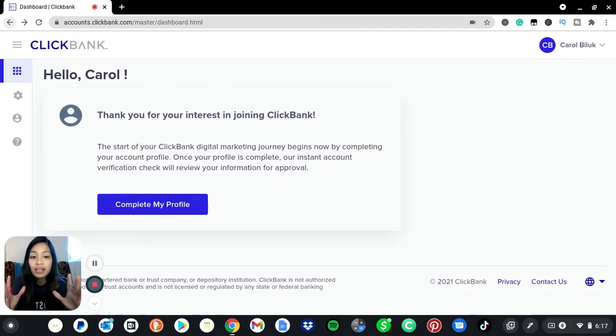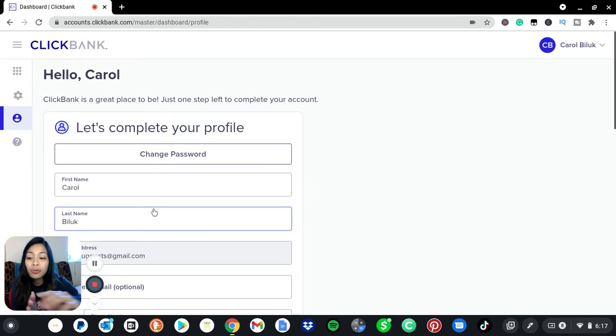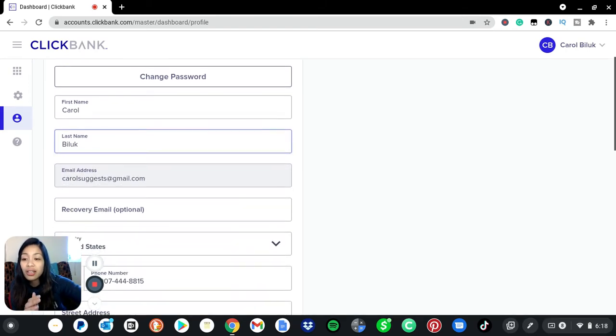Now notice that in here, you're just starting off, right? It doesn't have the drop downs right here, and it's only limited to this one right here. Before you even get the marketplace that's listed right here, you have to complete your profile. So this is the last step of it. You're going to complete your profile, just fill out the information that it asks you.